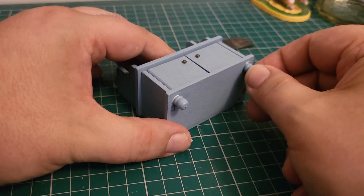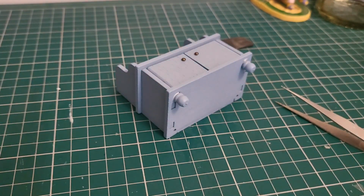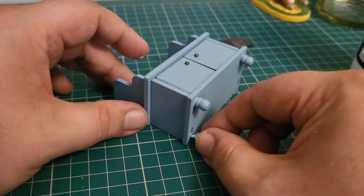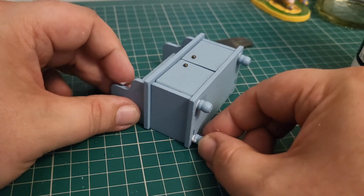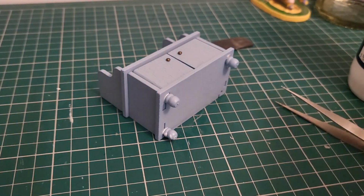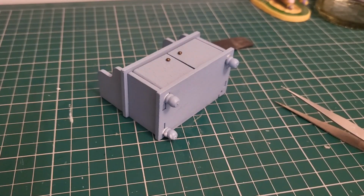Let's get that put in. So there's that one. There's a little twist as well. If you're having problems getting these feet in, if they feel snug, just as you push them in, give them a little twist, they'll go straight in. I can hear the amount of air in my glue bottle as well. I don't know if the camera's picking that up. It's high time for a new bottle of wood glue. So there's that one. And one final one and we're complete.